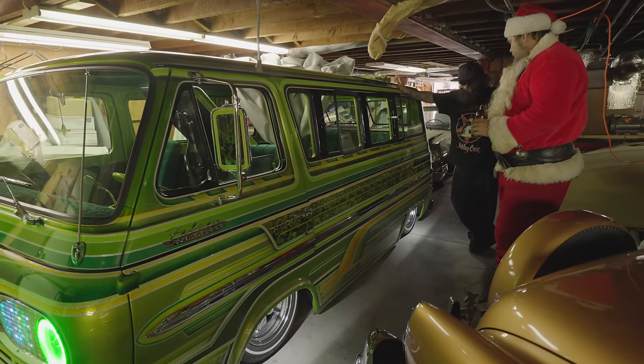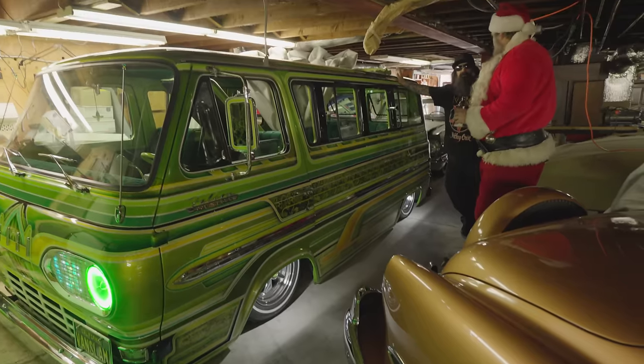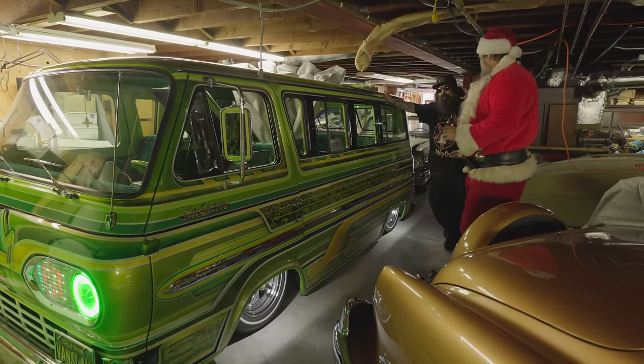And what rear end's in it? It has a factory 9-inch. Oh, sweet. Is it fast? Oh, it moves.